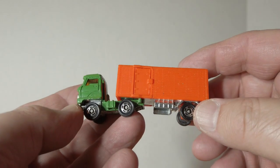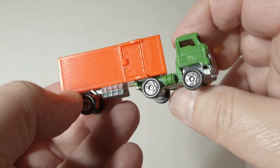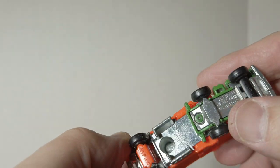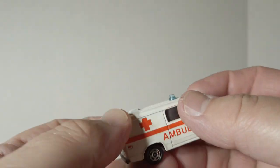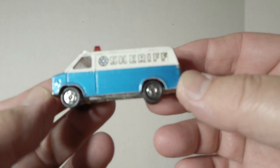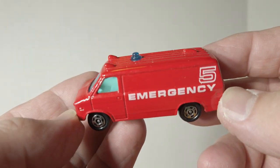Let's see, there's a truck here. Pretty common. Again, it's tiny. Most of these all have a scale on them too, what scale they are. Let's see, there's a few versions of this Chevy van. Got the ambulance. Got the sheriff. And basic emergency vehicle.